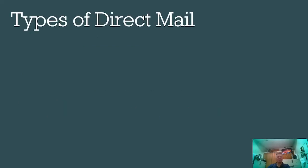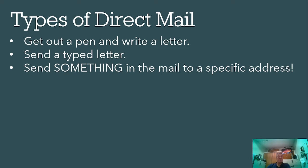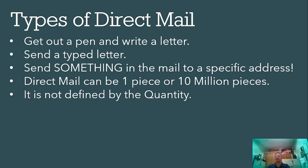Now, there are different types of direct mail. The most basic plan is to get out a pen and paper and write a letter. Send a typed letter. Send something in the mail to a specific address. Direct mail can be a single piece or it can be 10 million pieces. It's not determined by the quantity. It's determined by the fact that you are sending something specifically to an address.